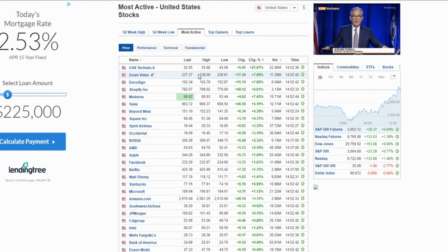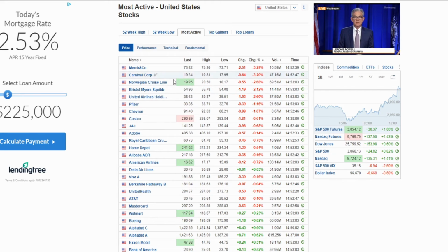It's at 237. I thought it was pretty overvalued at 160 back in the day, but Zoom seems to go up when we have mass panic in the market, and when there's no mass panic in the market, people buy it anyways. Anyways, on the downside, we have some of the weaker part of the economy, cruise lines, United Airlines, and that's about it, the cruise lines and the airlines.